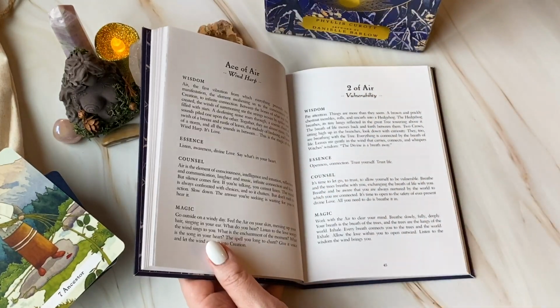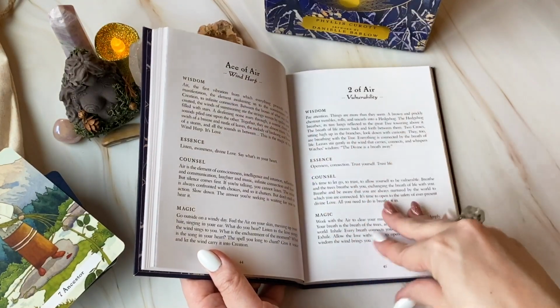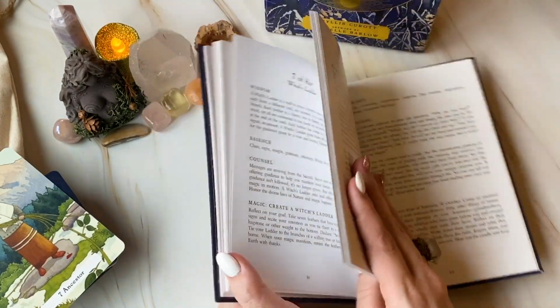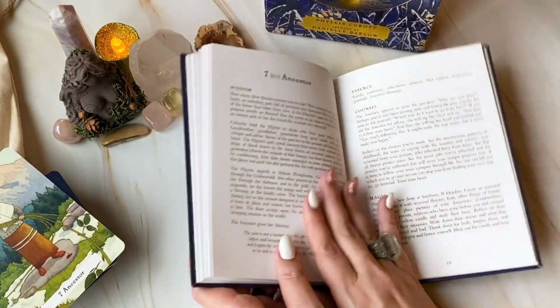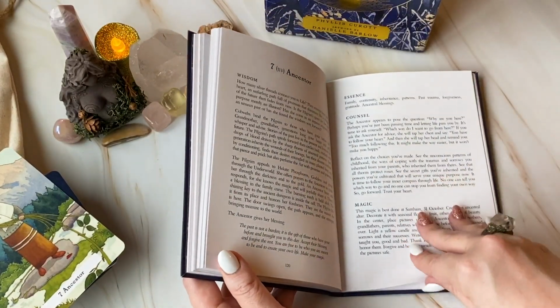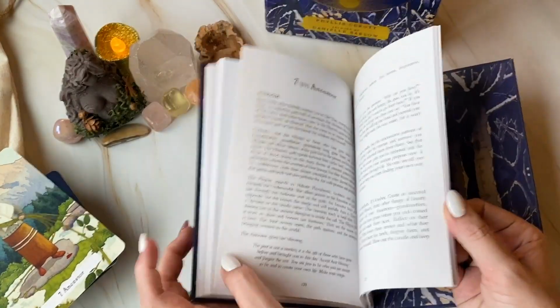So we have the wisdom, the essence, the counsel, and the magic. And we have the different little keywords. So we had 7, which I think is at the back. Oh, look at that. Oh, did you see? That was not meant. And then we have the major arcana, and the wisdom, the essence, the counsel, and the magic for each as well. There's a lot in here, folks.